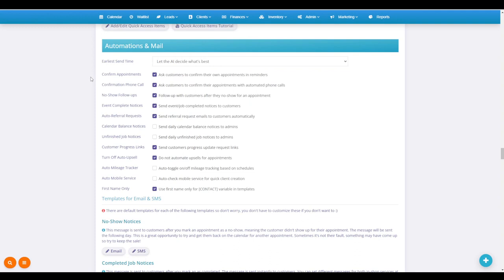Confirm appointments. If you want to ask your clients if they want to confirm their appointments, you can do so. And 24 hours in advance, a week in advance, it'll ask your clients to confirm. You can also confirm an appointment by phone call, but only have this selected if you've got the Twilio voice TwiML set up. No-show follow-ups.